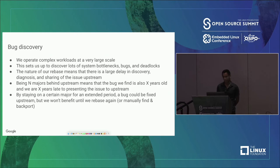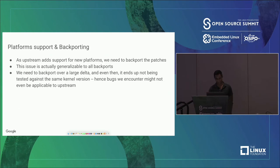I can't think of any examples off the top of my head, but a bug could have been fixed in the most recent release, right? And it could very well be applicable to us, but we won't get that bug fix for free until we either rebase again or we backport the bug fix, which is basically the same issue as rebasing our features to upstream them across the same sort of delta.